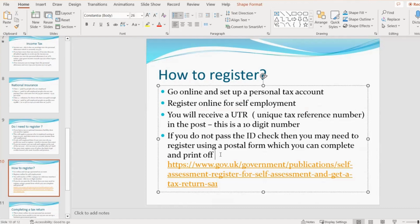I have had some clients have problems getting this personal tax account set up, and that is if they can't pass the ID check. And if you don't have a UK passport, then sometimes it is difficult to pass the ID check. So if you cannot pass the ID check, it's also possible to do the registration using a postal form, which you can complete and print off and post. And there's a link to that postal form there.